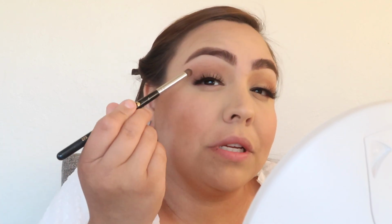Then I'm gonna do the under eyes here. So I'm going to take a small little brush. I can also take the other brush that I was using because it already has some product left on it. This is the one I was using to add that darker area. And all I'm gonna do is go right under the eyes like this, just to make it a little smoky almost.